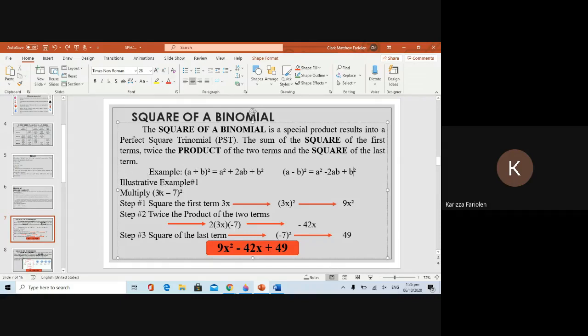So let's apply with the following expression. Illustrative example number 1. Multiply 3x minus 7 squared. So ang first term natin is 3x. Then our second term is negative 7. Okay? So following steps 1, 2, and 3. Square the first term. Since ang first term natin ay 3x, that will be 3x squared. 3x squared is the same as 3x times 3x. So 3 times 3 is 9. Then x times x is x squared. So the product of 3x squared is 9x squared.